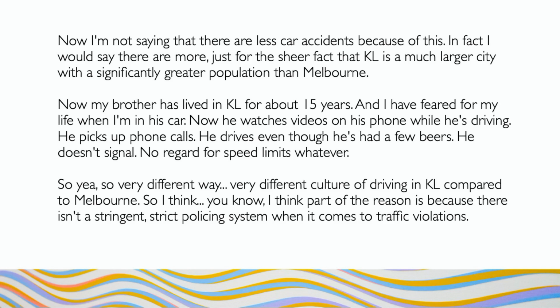with a significantly greater population than Melbourne. Now, my brother has lived in KL for about 15 years, and I have feared for my life when I'm in his car.